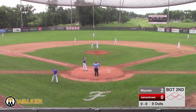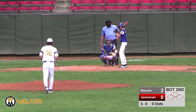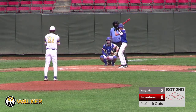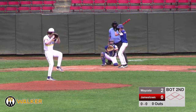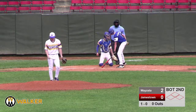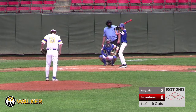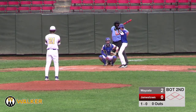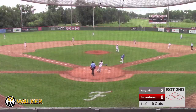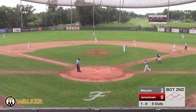Leading off the bottom of the second for Jamestown is number 1, Kyler Perkins. First pitch to Perkins is a ball, 1-0. Pitch, swung on, a little jam, blooper shot to second. Ton of spin. He comes up with the out. It was a close play at first.